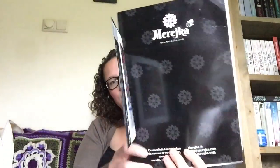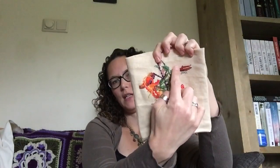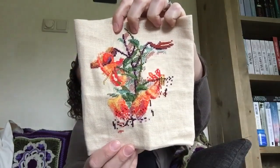And this is what it's gonna look like when it's finished. From Moreshka, Vintage Lilies. It's really pretty when it's done. It will be. Another evening or so, I did this flower bud. Not completely, but the brown's in there. Just a tiny bit done. I love working on her. She's a Year of Whips piece, so we got to the 18th.